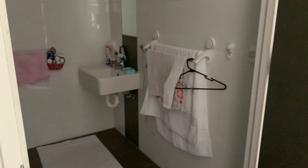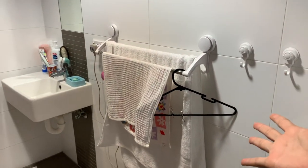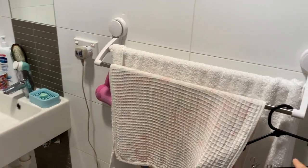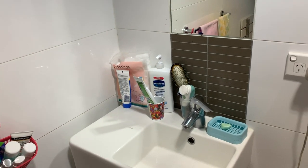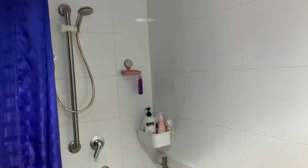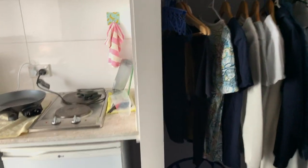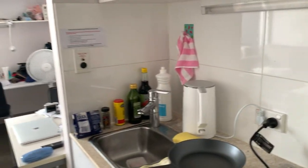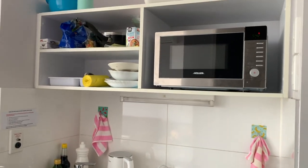So turn to your left hand side, open the door. Oh la la, let me turn the light on for you. Oh, yes. So you can see there is where I put my towels, my hair dryer. This is where I wash my face, do my morning routine. Love that. A shower. Love that. Toilet. No need to say. So, at the right hand side, you will see is my kitchen.